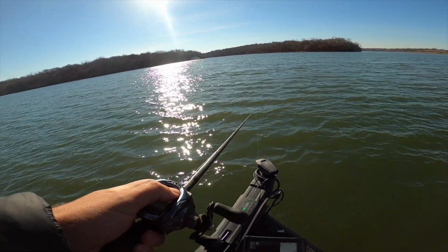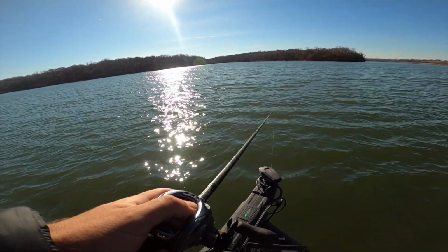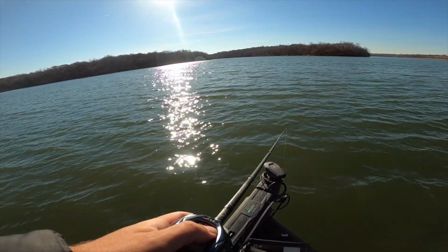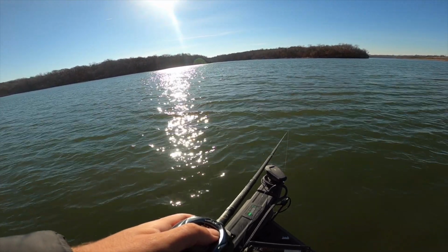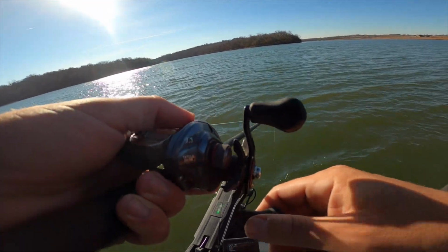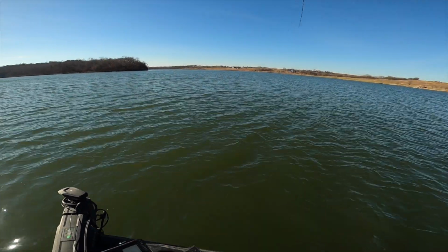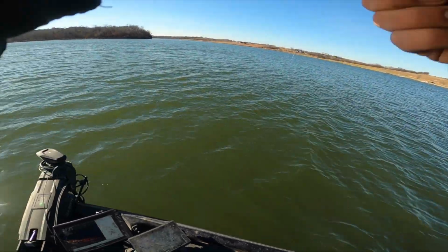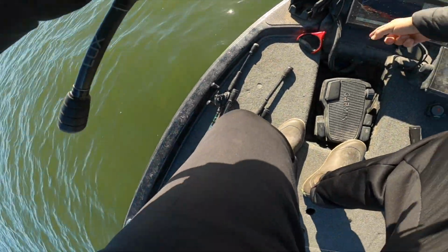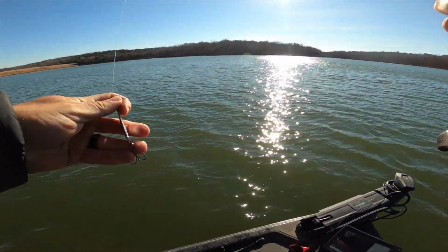These catfish, you gotta lift it up. You can't be moving it, but it seems like you gotta kind of get their attention with it and then hold it like 6 inches off the bottom or less. There's one. Got him. Oh, I lost him. There he is. He was giant. There he goes back to the bottom. Let's try. Nice try, Cole.